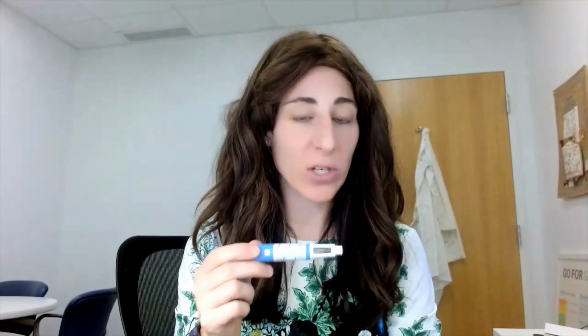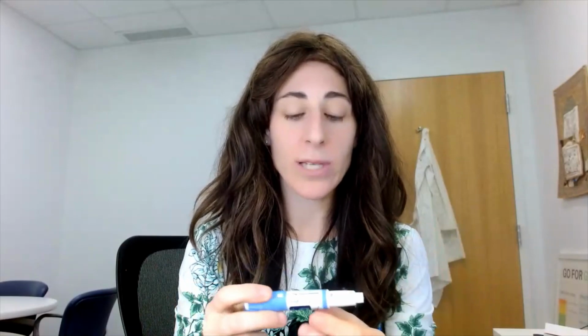Now, another one of our other weekly agents, I know there's so many, right, is semaglutide, or Ozempic. And this is also weekly. You will notice that this is a pen, a multi-use pen. Typically, depending on the starting dose someone's on, the pen often will last for 4 weeks. And so you dial it to the corresponding dose, you attach a needle, and it's just a once a week dose.